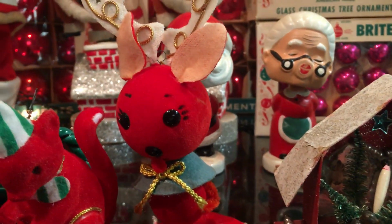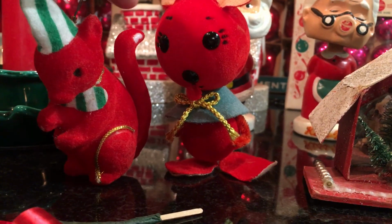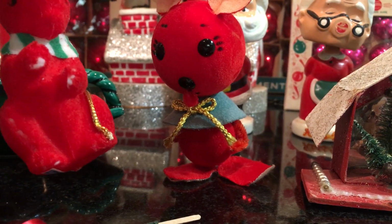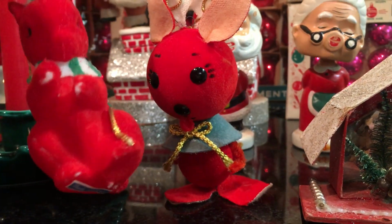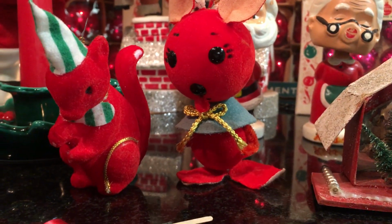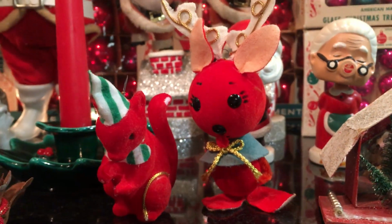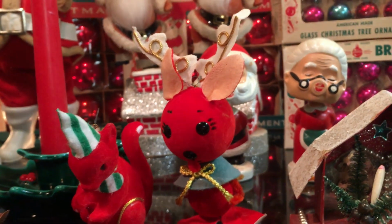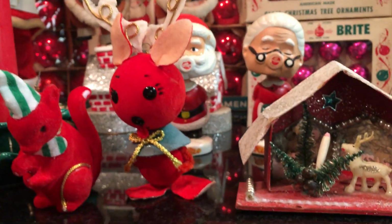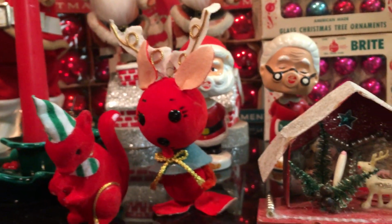And then in the front, a Christmas mouse, flocked, and a cute little squirrel with a little bit of the flocking missing. And we can see the Japan paper label on the bottom. These are after the war. In fact, there are only two things here that I think are pre-war. Everything else I think is after the war. We'll say about 1950 and forward. I'll show you what I believe is pre-war in just a minute.